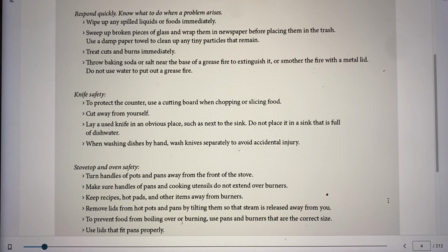Baking soda is a good thing to have. I have it in my refrigerator all the time because it takes the musty smells away, but it's also really good for things like a grease fire. So remember, do not put water on a grease fire. Knife safety.